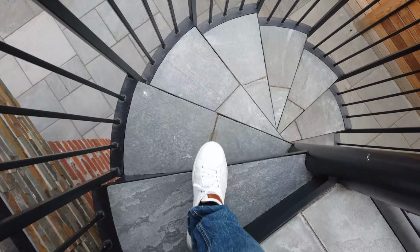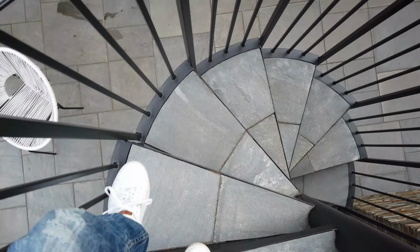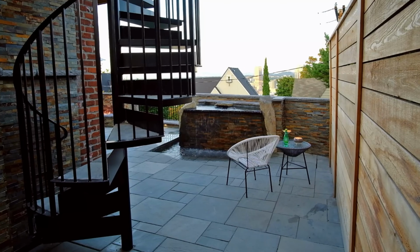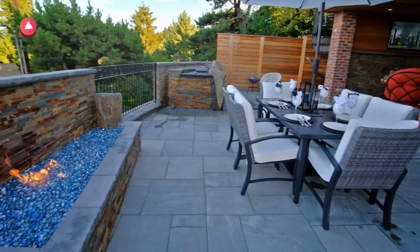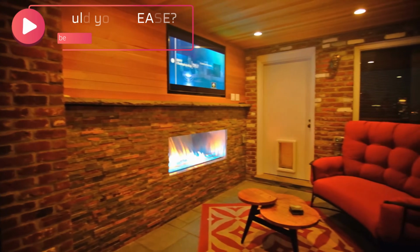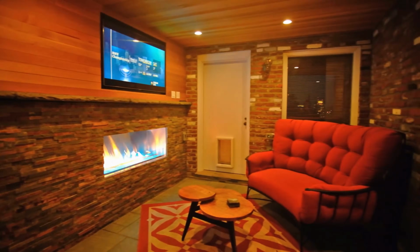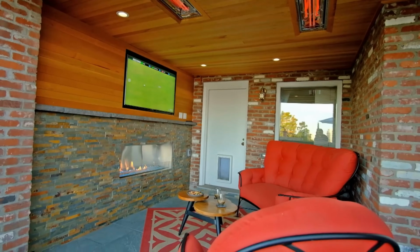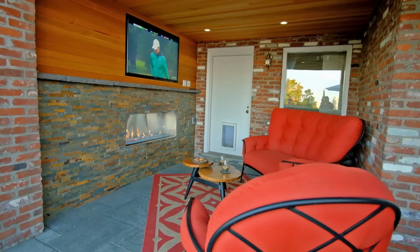So as you go down, you're definitely going to be pulled down to that space. Then you're going to really start to see the full beauty of the backyard living space with the water feature as you turn the corner there, the fire pit, and then you realize that there's a whole under deck area here with a TV, another little private fireplace destination, and you've got the heaters built in there. Just a beautiful little hidden oasis this journey is taking you on.